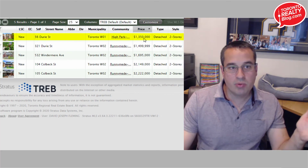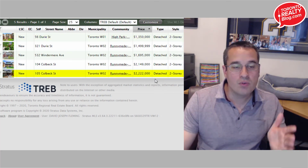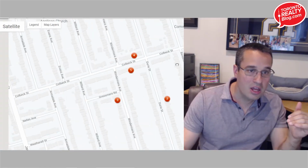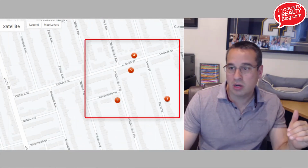So guys, I'm going to leave it there because I think we have covered everything we wanted to cover. We are looking at houses that are priced anywhere from $1,350,000 to up over $2 million. And all of these houses, as I mentioned, are basically a stone's throw from each other, which is kind of cool because I don't think we've ever done a pick 5 before where we had 4 properties all in one block.